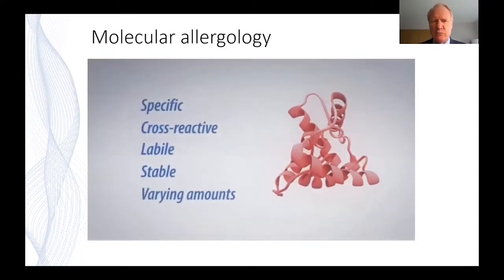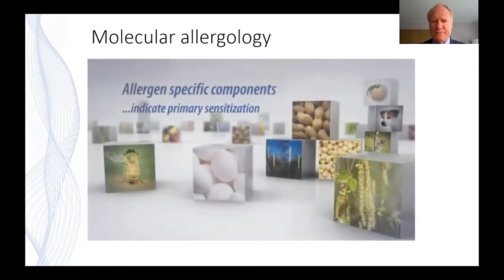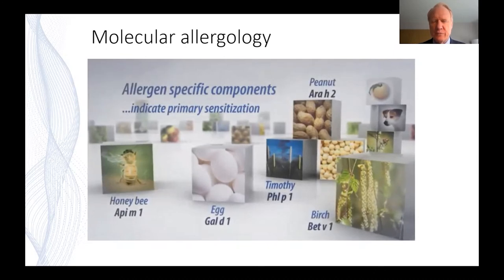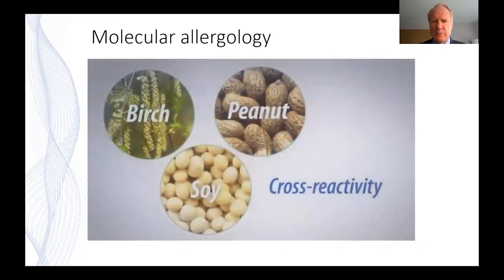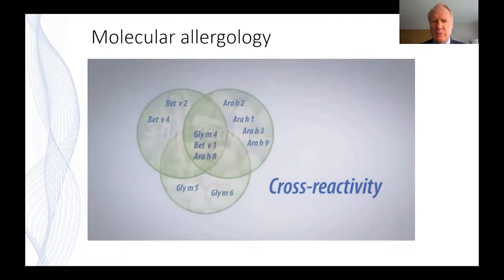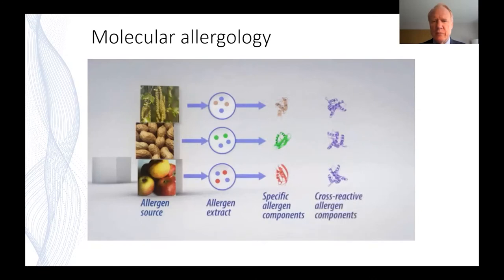Components are proteins with different characteristics that affect the consequences of sensitization. Specific components are more or less unique to the source, indicating that the patient's sensitization is genuine. Sensitization to cross-reactive components indicates that the clinical symptoms seen may be caused by another allergen source, because antibodies recognize similar components from the different sources. Sensitization to allergen components can be measured individually in separate tests, revealing if the patient is sensitized to a specific or cross-reactive component.